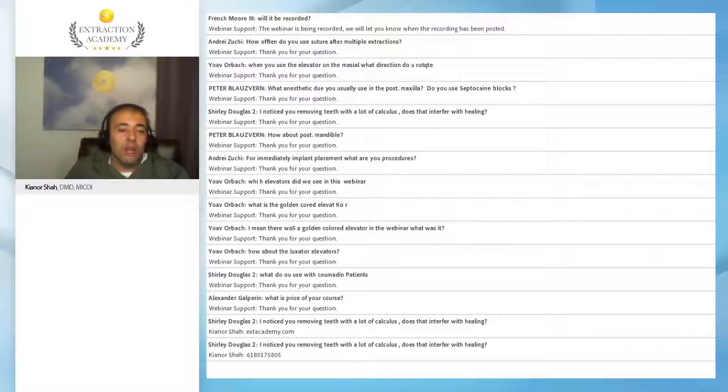You want to have clear, thorough consent saying, hey, A, B, C, D, E, F could happen. And if it happens, it's not a perfect science, and we need you to give us permission to do these extractions, knowing that these things could happen. That's all outlined in the extraction consent.